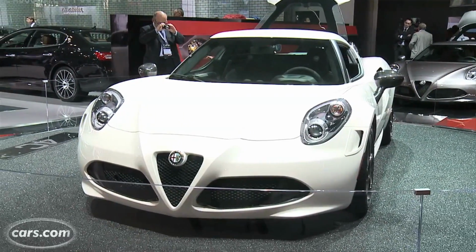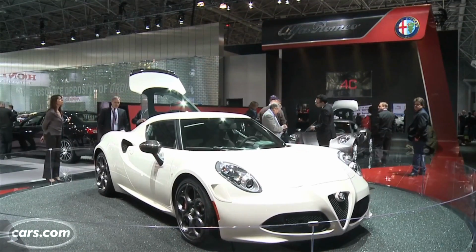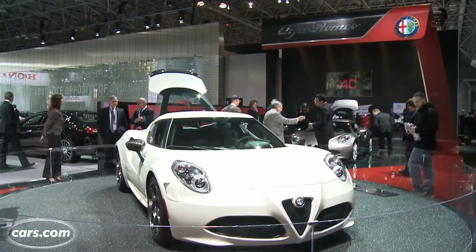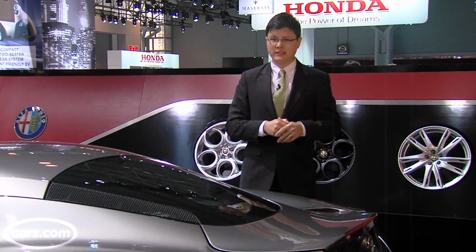Prices start around $54,000 for the base model of the 4C, all the way up to the low $70,000 range, Alfa Romeo tells us. So here it is. It's going to be on sale very soon.